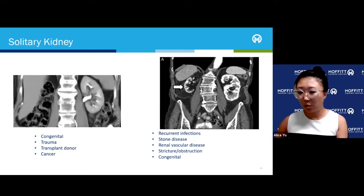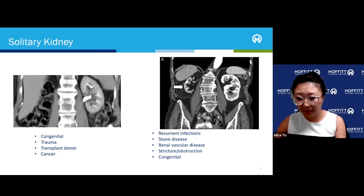So to start, what is a solitary kidney? A solitary kidney is a condition in which a person has a single functional kidney instead of two kidneys, and this can happen due to a variety of reasons. For example, some people are born with only one kidney, or they can lose a kidney from a trauma or a cancer. And also people who choose to donate a kidney will also have a solitary kidney. Sometimes people have two kidneys, but only one is functional, and a kidney can lose its function from a variety of reasons as well. This includes recurring kidney infections, kidney stones, renal vascular disease, ureter obstruction, or it could be a congenital etiology. Most of the time, people live normal, healthy lives with one kidney.